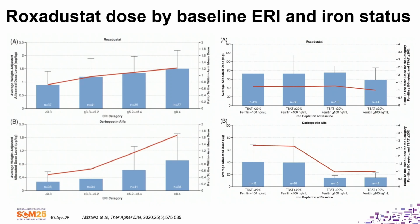So these folks down on this end had low TSAT. This box is low TSAT and low ferritin, for example, and this is high of both. And so what you can see is that there wasn't that much difference in the need for roxadustat, even for people who were overtly iron deficient, compared to those who were less so. But again, that was less true for ESAs. So people who were iron deficient needed quite a bit more ESAs than those who were not.